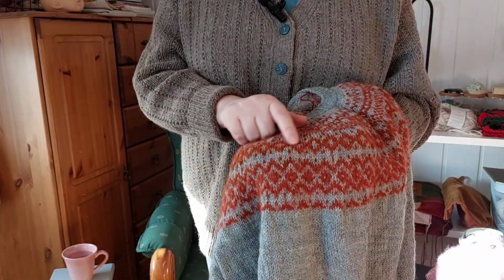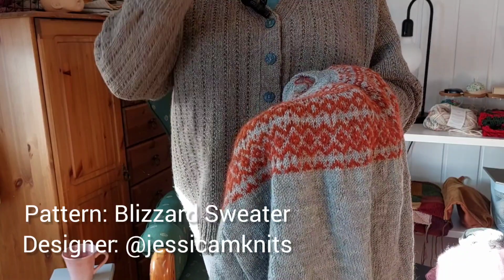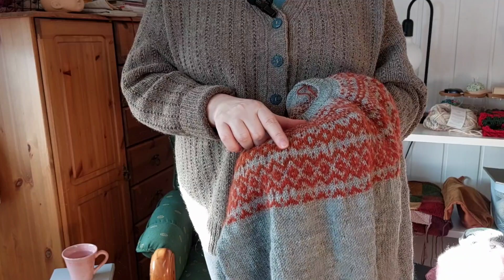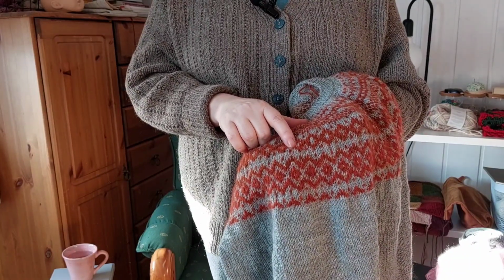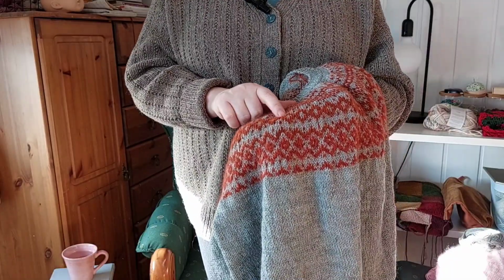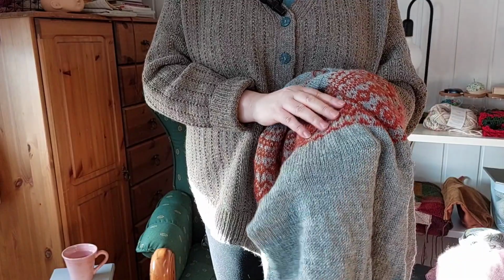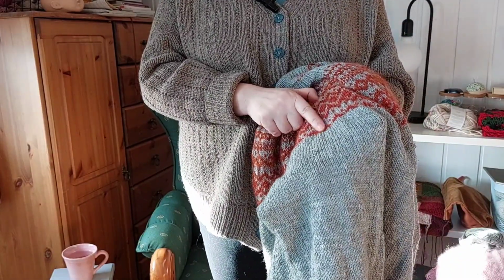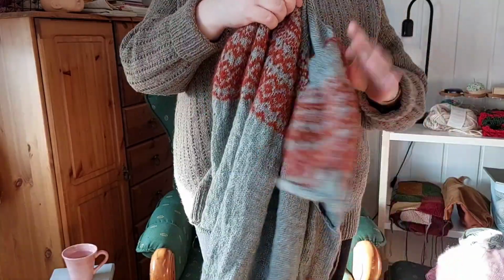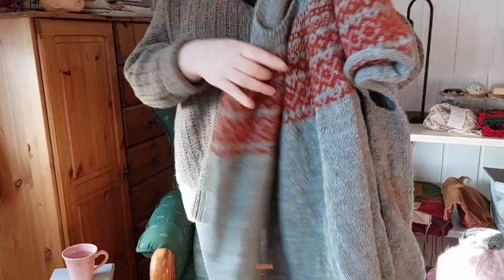For the contrasting orange, I had something in my stash for years, maybe 50 grams. This is alpaca by Katia, a Spanish yarn producer. I didn't have enough because I ran out of yarn 2 rows before finishing the colorwork chart. So I'm missing 2 rows, but I think it's okay.